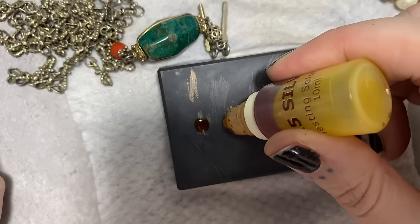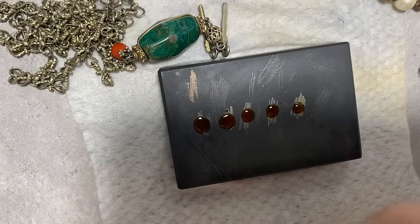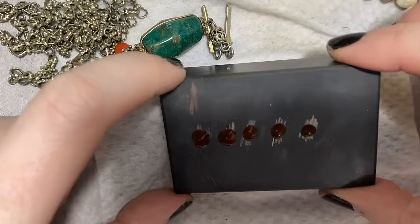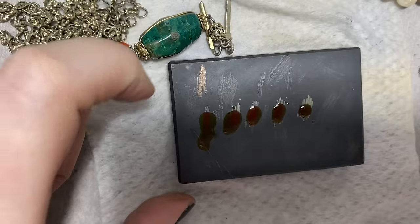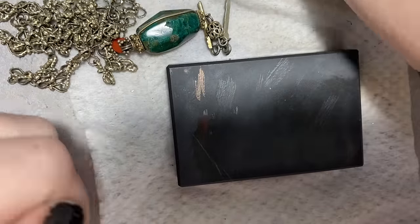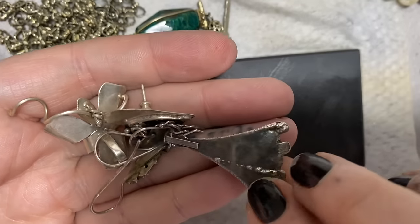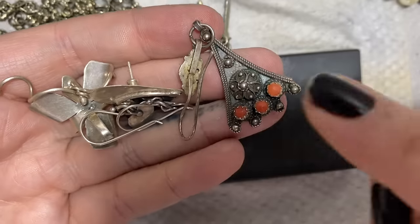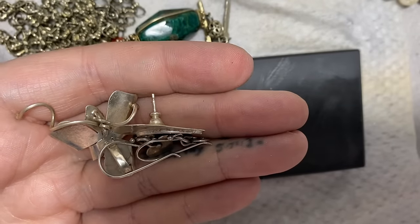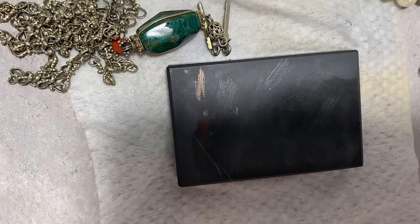So we're looking for bright red. So red, red, red, red, muddy. So yes, yes, yes, yes. All silver, although I'd probably say that that, again, is probably not a 925 silver, but it still has a silver content, which is cool. So they were all lovely bits of silver.